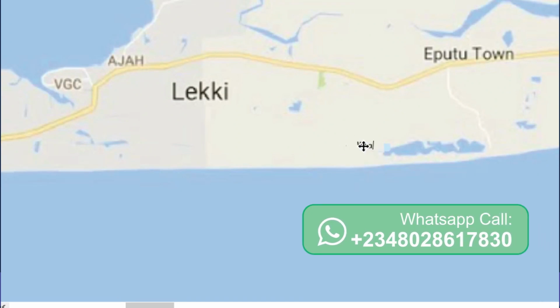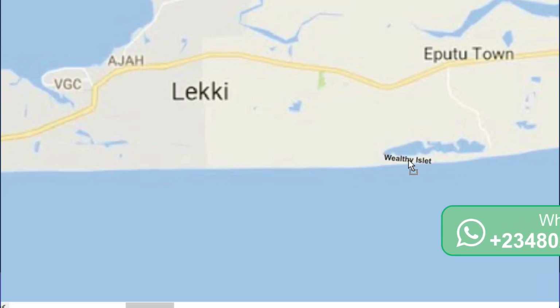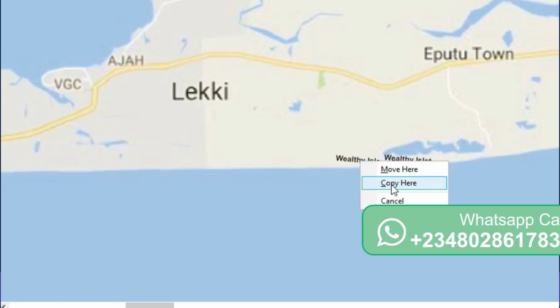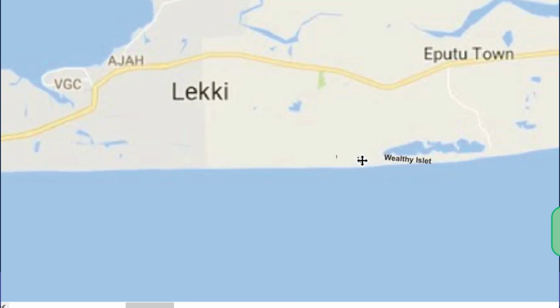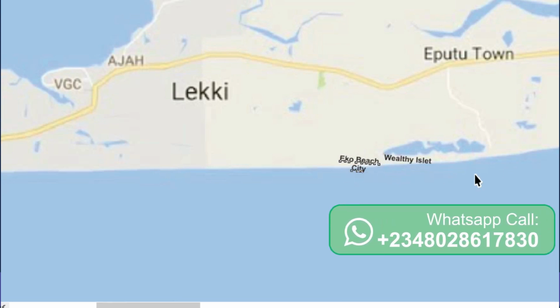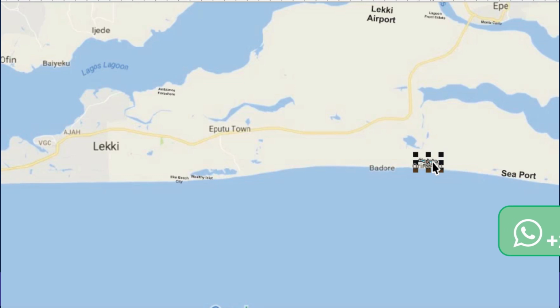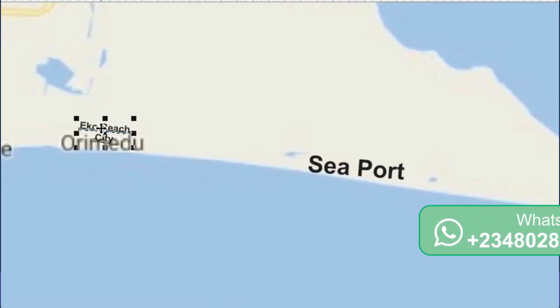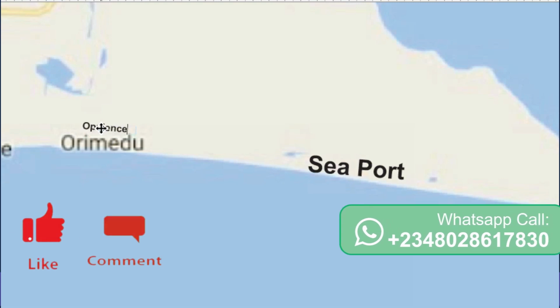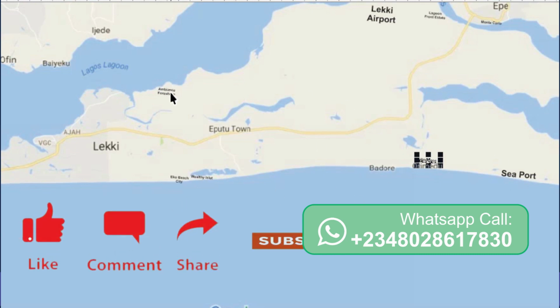we have, well, the islets. We have the World Islet. Somewhere around here is a beachfront, and beside the World Islets we have Eko Beach City, and it's also a beachfront too. And somewhere around here in Orimedu, a beachfront too, we have Opulence. That's by Chris Holmes. Opulence is a beachfront too. So these ones are beachfronts, these ones are lagoon fronts.